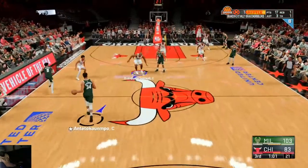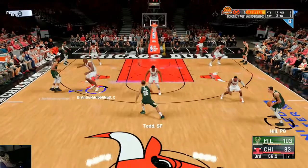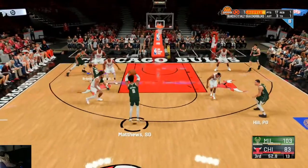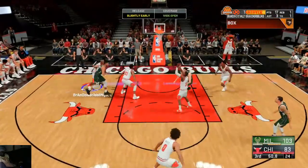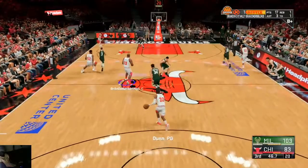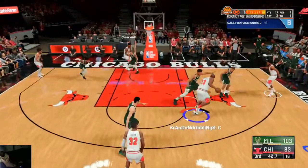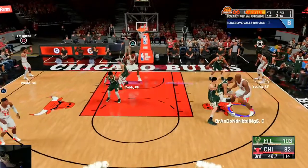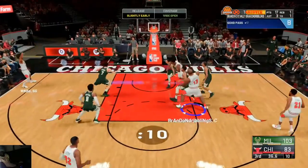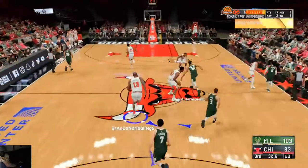And here is Antetokounmpo. The pass to Todd. He kicks it to Hill. And here's Matthews from the arc. Chicago grabs the miss. Looks like the game plan is they're willing to give him that kind of shot. It worked out for them this time, but if they give it to him again, I bet 3 points are coming. White wide open. He fires. That 3 off the mark. Bucks leading by 20.